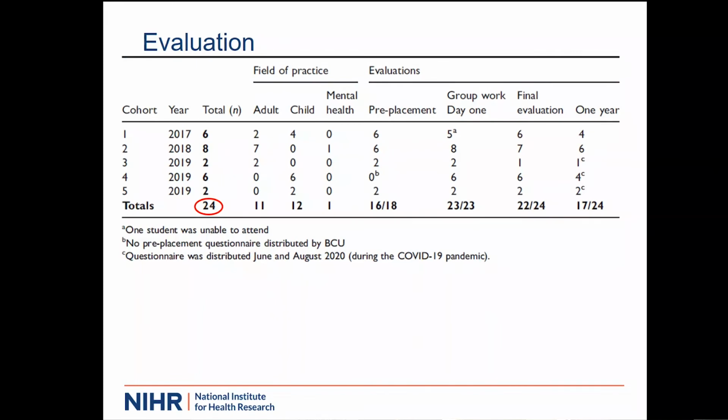Next slide, please. So here you can see the breakdown of all of our cohorts. This is taken from our published paper, which was published earlier this year. So it features the 24 students who did the placement up until 2019. As you can see, a nice spread of them, actually only 12 of them, so only half of them, are child field of practice. We had almost as many adult field of practice.